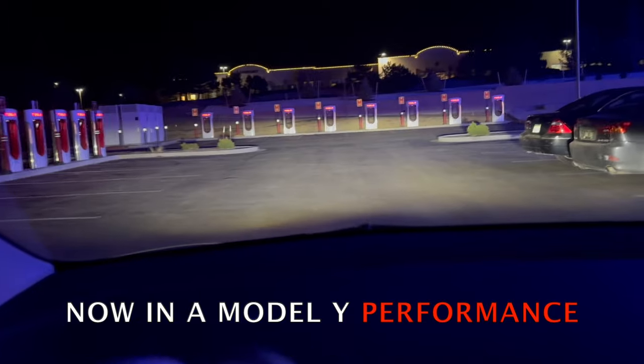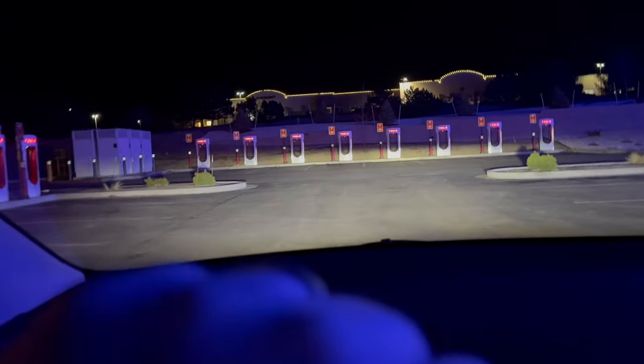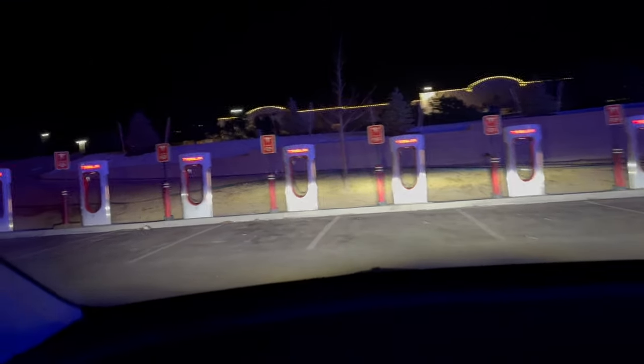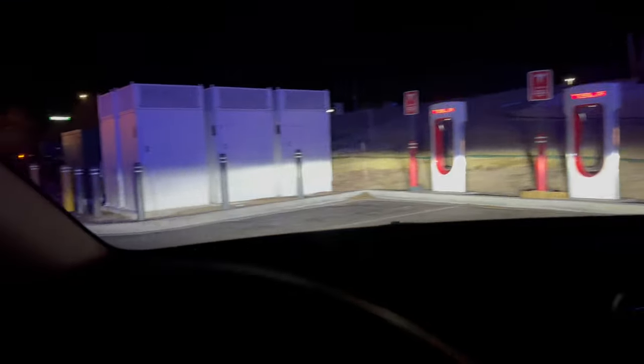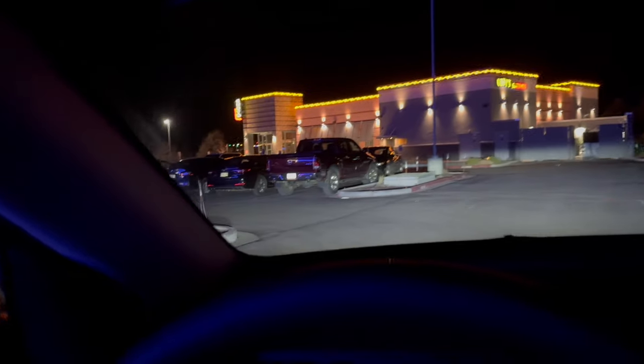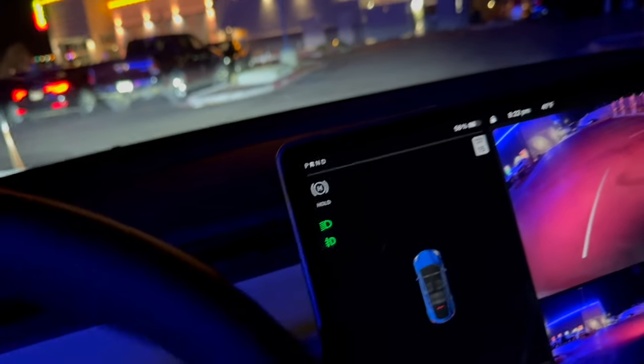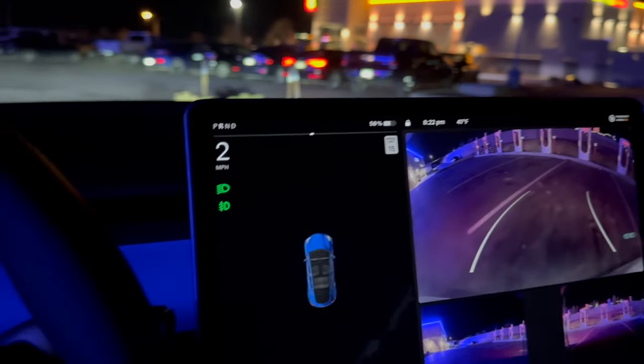All right, so we're pulling up to the superchargers here in Northern Colorado Springs. We're gonna give this a try. This is a loaner vehicle from Tesla, so we're gonna see if they're gonna allow us to charge here. We're gonna back up to one of them and plug it in, and we're gonna see how it goes.